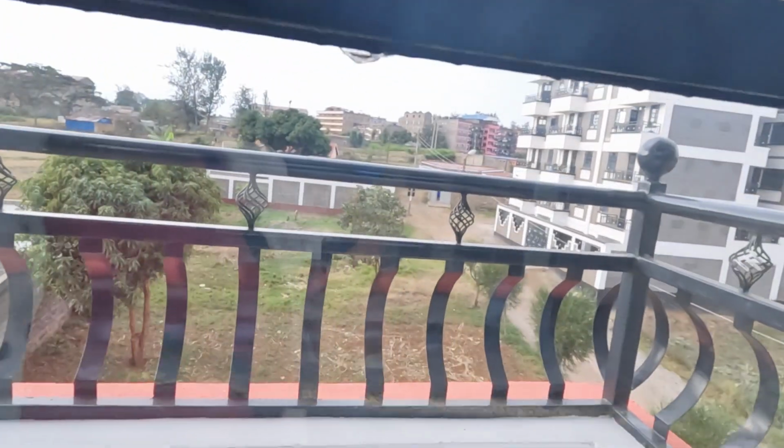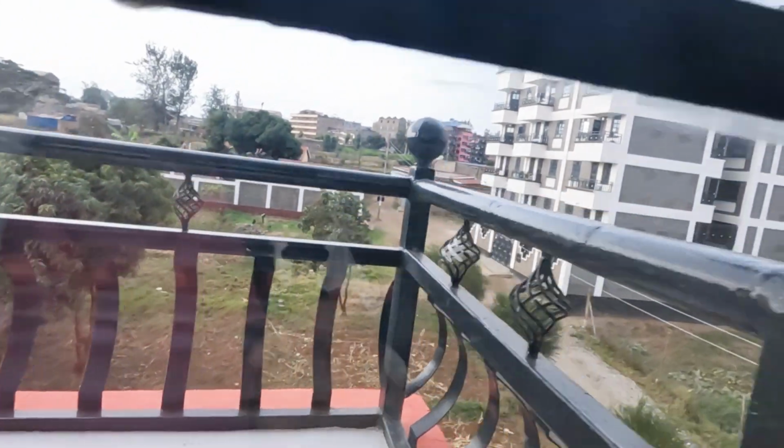So sorry for that, the balcony, but you just see the size, it's not that big, but at least you have a balcony in the master bedroom, sindio guys? Amaji.